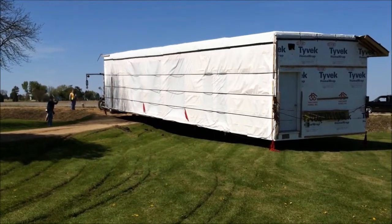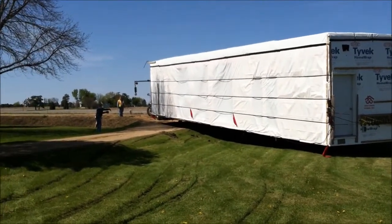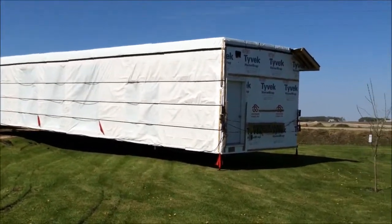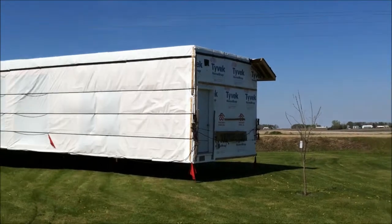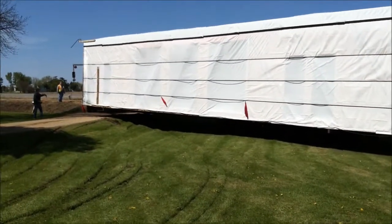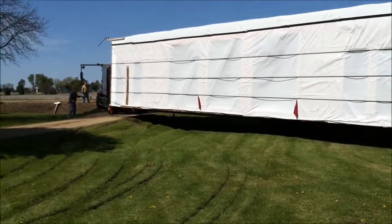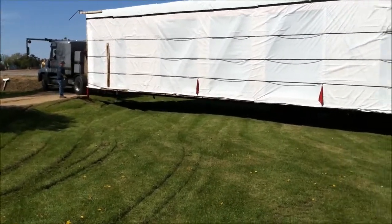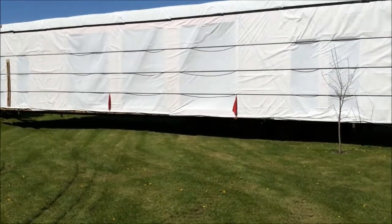Just so you're right over there. You got plenty of room. They got a good turn. And they're good working together, both drivers in tandem, making sure that they're thinking along the same lines.